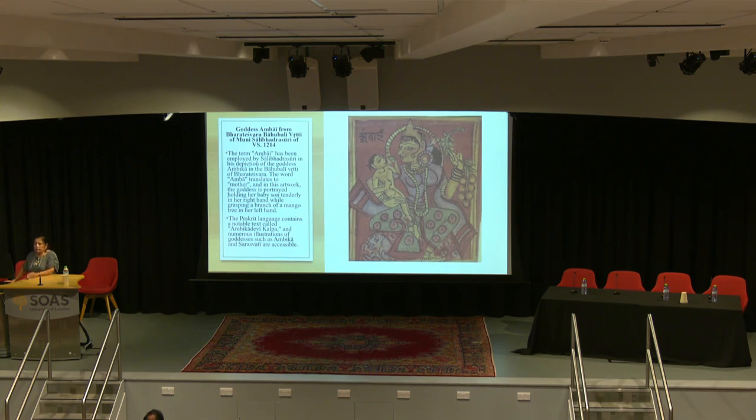This is the illustration of Goddess Ambai. This folio is taken from the Bharateswar Bahubalivrutti of Muni Salibhadra of Vikram Samvat 1214. The term generally used is Devi Ambika or Amba, but this term Ambai has been employed by Muni Salibhadra in the book he has written, Bharateswar Bahubalivrutti. The word Amba translates to mother.